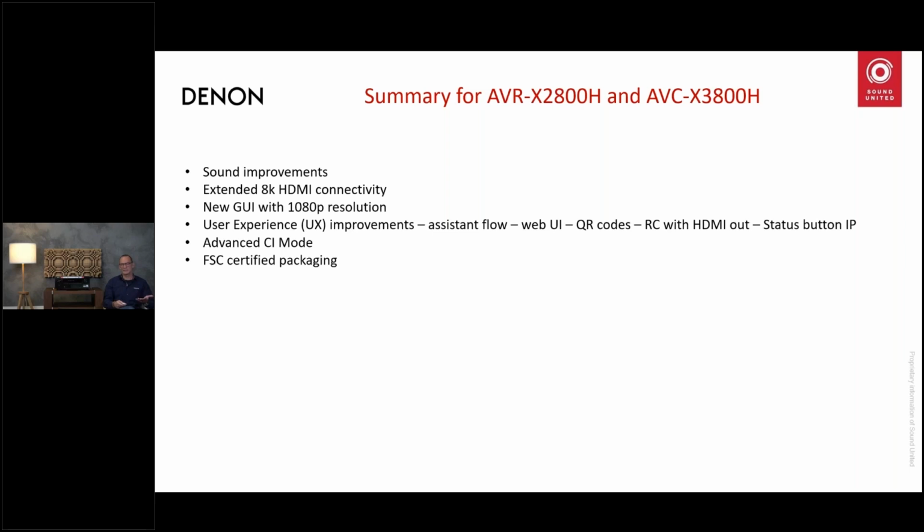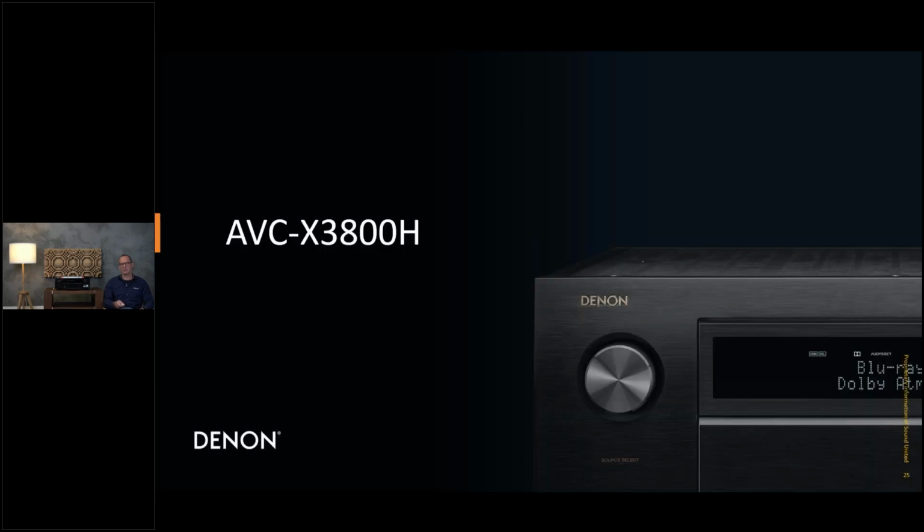Yeah. We optimized the assistant flow. Web UI, I showed you QR codes for the manuals, for the apps. The RC got the HDMI output button to toggle through the outputs. We have the status button for the IP, which of course also cancels the setup assistant if you want. You have the advanced CI mode and the packaging. And now I already mentioned before that especially the 3800 got a lot of improvements or changes, really coming down from the 4700. So let's jump into that one.